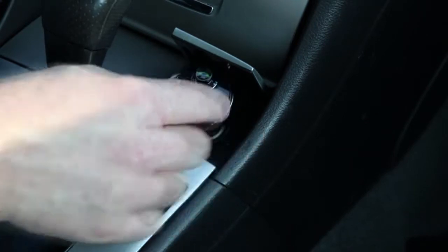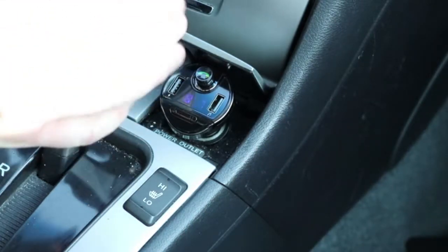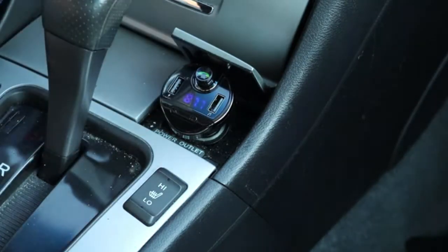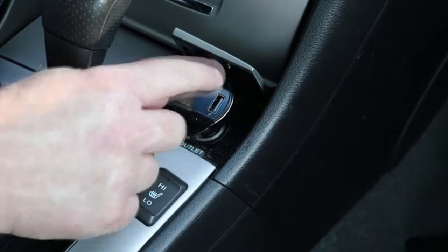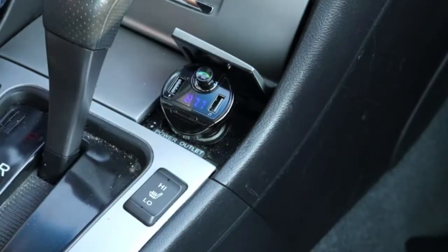And when you hear it cut out and you are on the same station, you are ready to play music or make calls from the FM transmitter. You press the call button one more time so that it locks onto that radio station. Now, let's play some music.